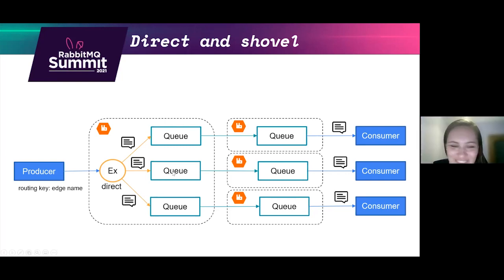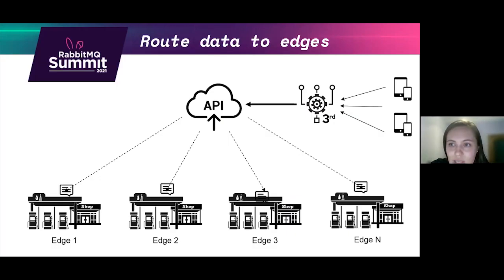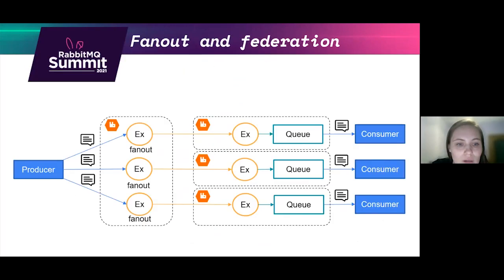Great. As a mechanism to transfer data from the cloud to edge, we used federation in both directions. The producers were normal services deployed in the cloud, and for instance, the activities sent from the mobile phone on the previous slide were produced and published to the fan-out exchanges. Then we federated these fan-out exchanges.